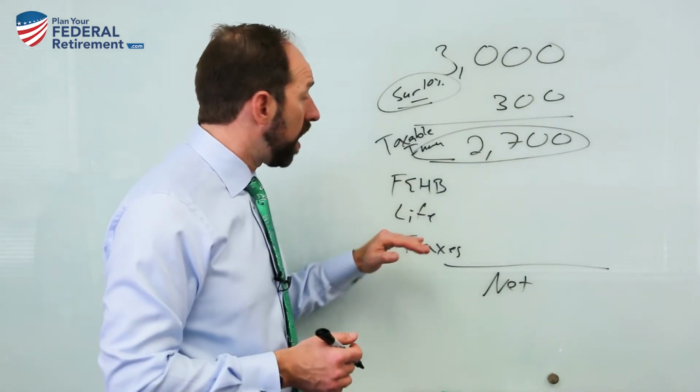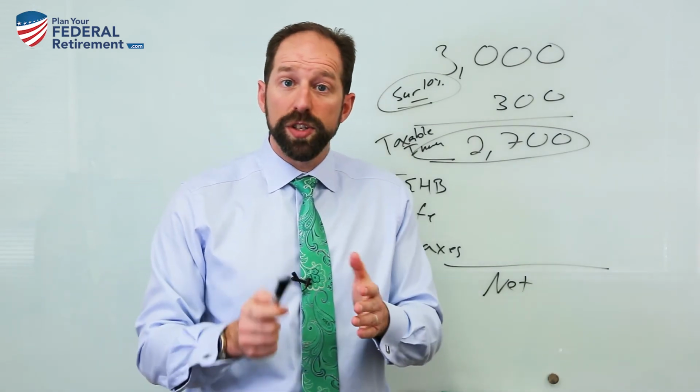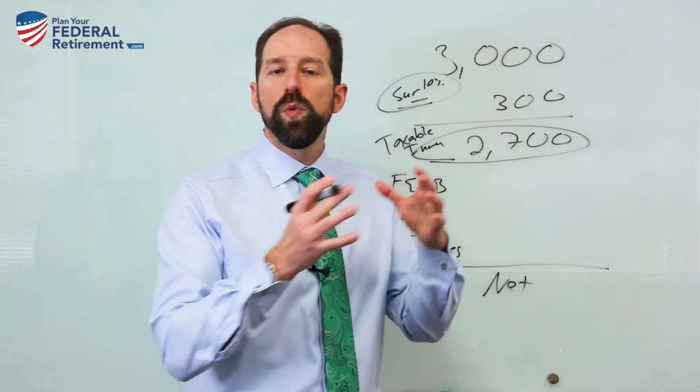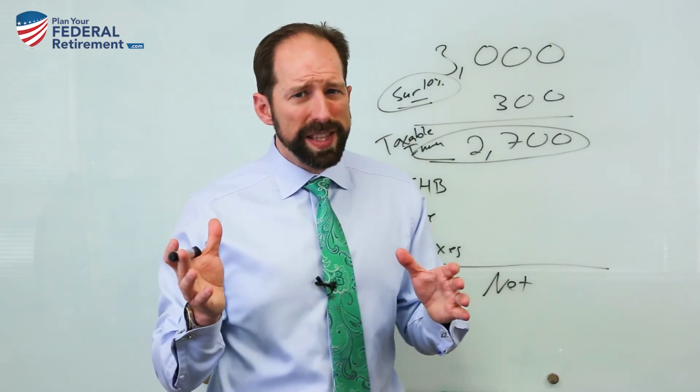Then you have other deductions that you need to figure in. Understanding not only how taxes work in your pension, but in your Social Security, in your TSP withdrawals, and your IRA withdrawals are such a huge part about retirement, because you want to make sure you're paying your full tax bill, but maybe not leaving the IRS a tip.